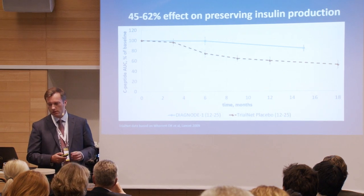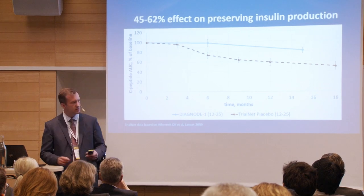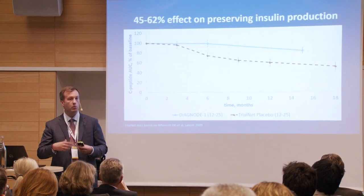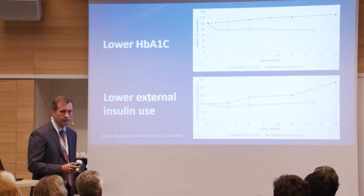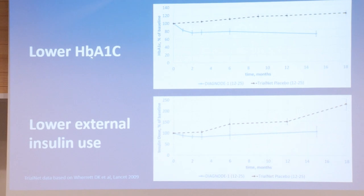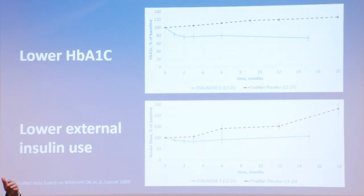What's important here is also that this translates to something that is immediately clinically relevant. This is a biological effect. We are measuring a marker that directly links to how much insulin the patient can produce. But it's important to also show that this has an effect on at least one of these two parameters. So HbA1c, that's the long-term blood sugar levels in patients. It's a biomarker that measures how the blood sugars have been for the past 2 to 3 months.